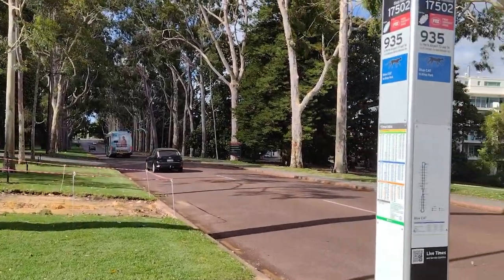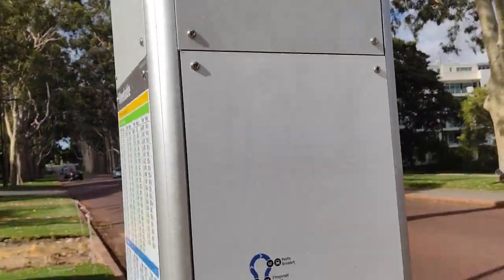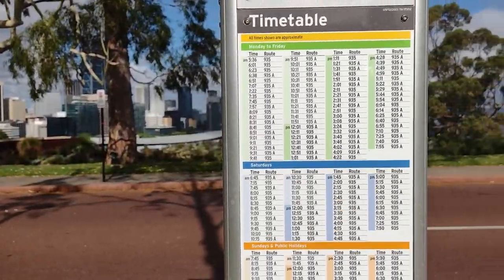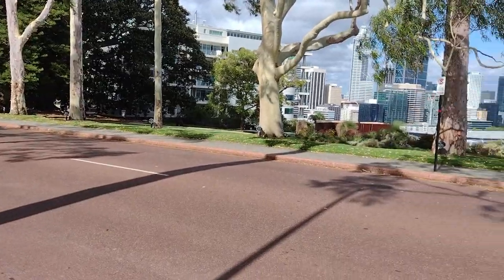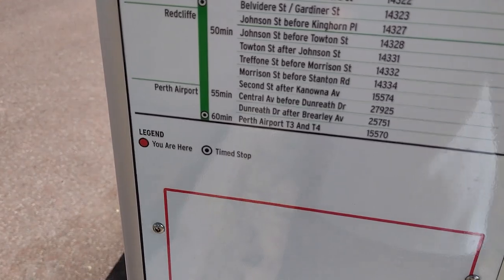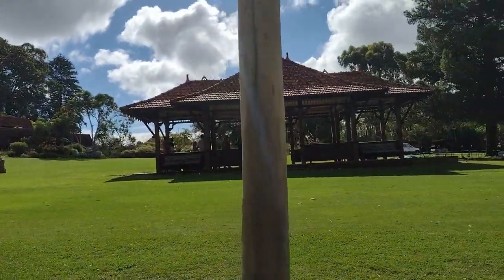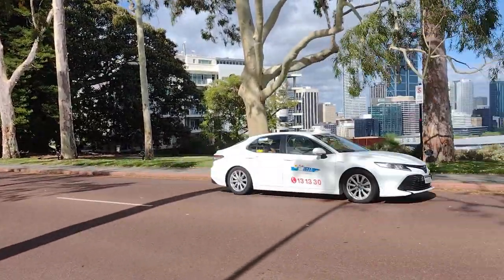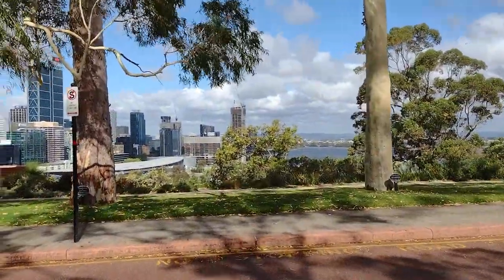Okay, so here we are. This is Old Tea Pavilion serving Route 935, which I just got off over there, and the blue CAT now. We've got the map for the blue CAT, and also a timetable for Route 935, which is a high-frequency route from the airport to King's Park via the city and Victoria Park. See, I'm up there. Oh wow, 60 minutes to the airport. Okay, so this, I guess, is the Old Tea Pavilion. It's quite a weird name. They had to record some more names now for the in-bus announcement since they changed all this.